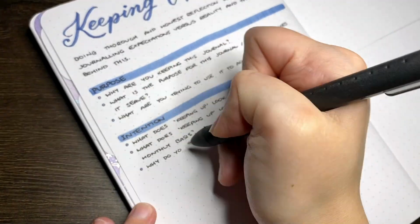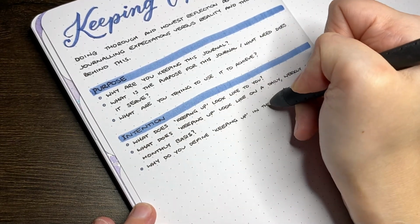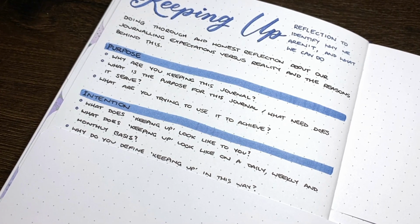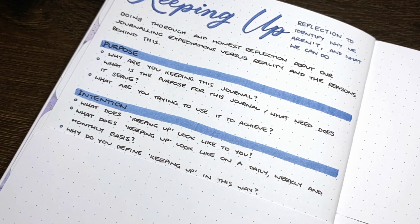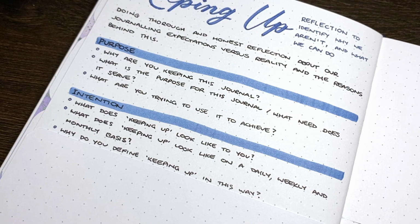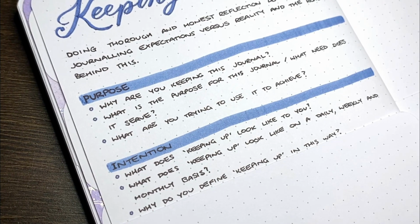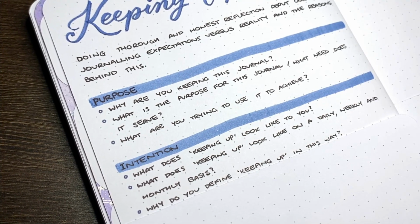The more specific you can be here, the easier it will actually be to identify when you are keeping up versus when you're not. An additional thing to consider is also why you consider keeping up to look that way. Is it just because you've seen pictures on social media that lead you to believe that keeping up means everything should be 100% filled in? Or does having things filled in to that level of completion actually lend itself towards fulfilling the purpose of the journal?